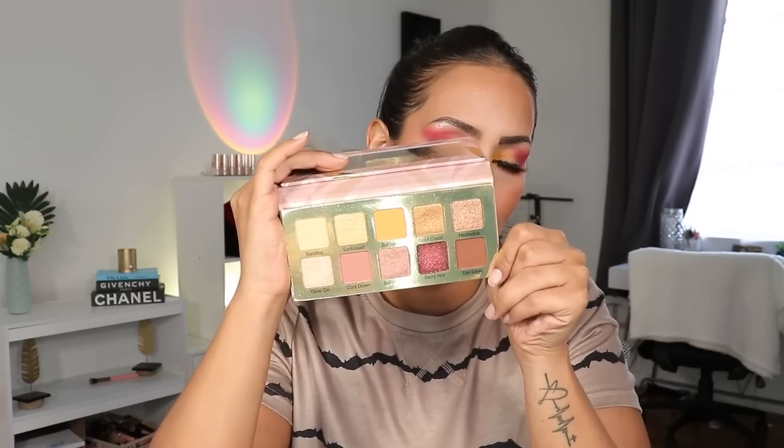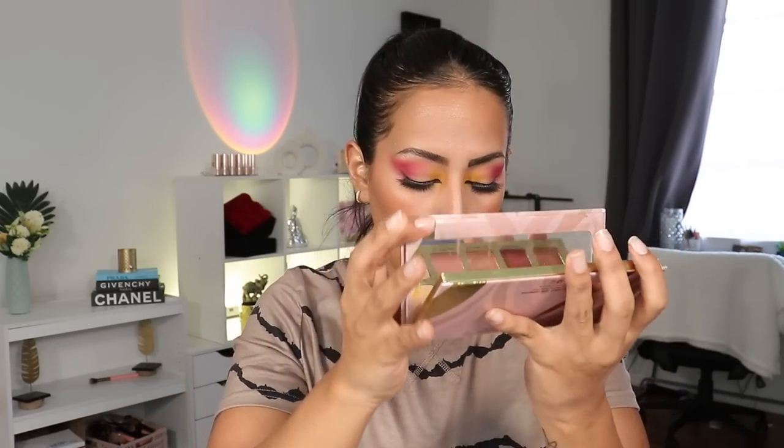I also have the Violet Voss Sunkissed palette. She's gonna look like this. I'm gonna get rid of her. The palette is not 100% unique. The formulas are beautiful, but I have these shades elsewhere, so I'm gonna get rid of her.